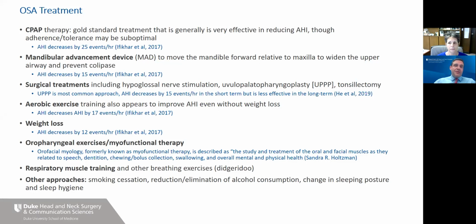There's a variety of other treatments that are really second-line treatments, whether they be mandibular advancement devices, surgical treatments, aerobic exercise, weight loss, and really what we're going to be talking about today, which will be respiratory muscle training, which is a little bit related to what is called in the literature oropharyngeal exercise or myofunctional therapy as well. But we're going to really focus on the lens of respiratory muscle training.